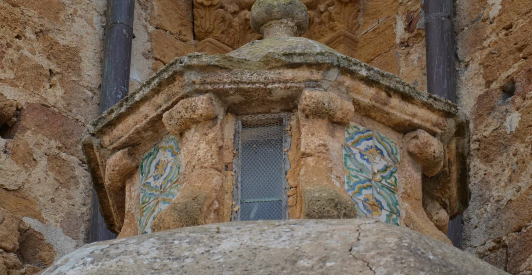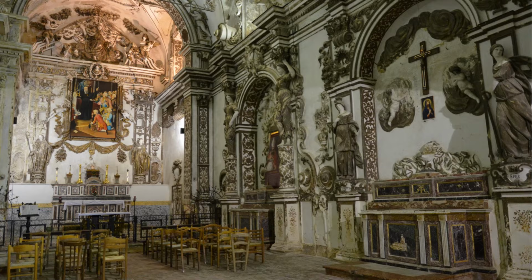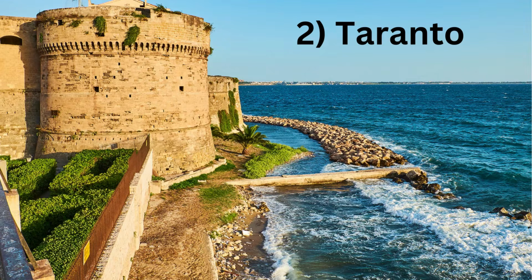Now the nearest airport is Palermo Airport, and the advantage here is that Palermo Airport has numerous flights, so it does make Sambuca di Sicilia look a little bit more reachable than perhaps some of the other places that are offered for €1 properties. Now, coming in at number 2 is Taranto.